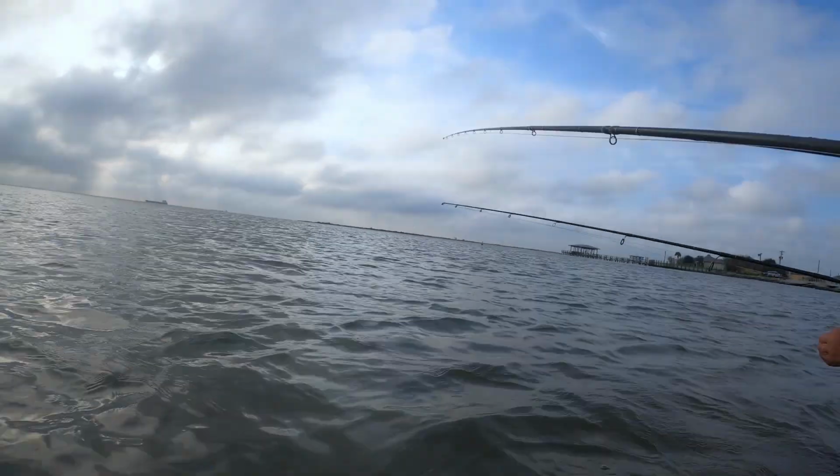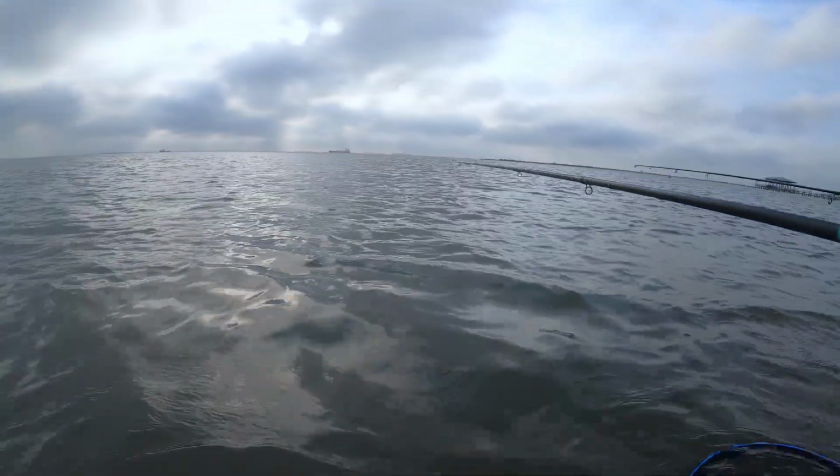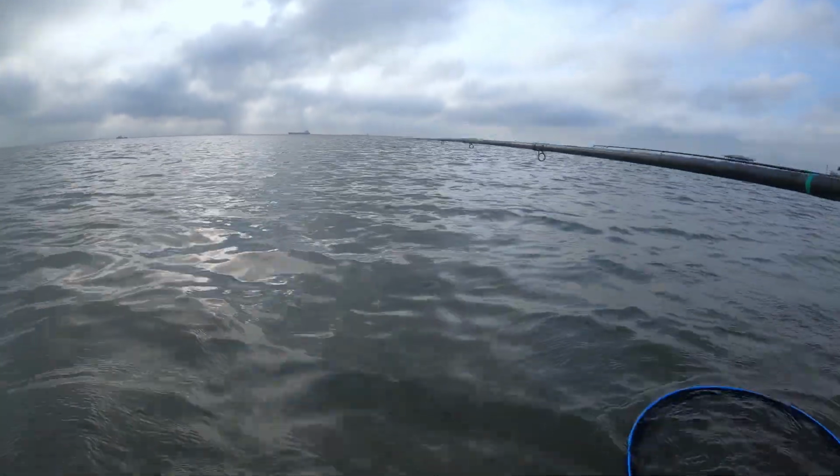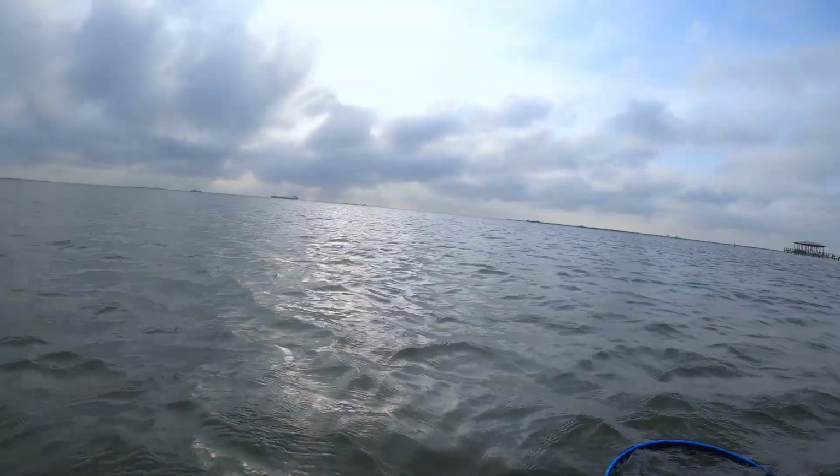That makes 3. I switched over to white. I did 2 casts, caught 2 fish. One of them was a keeper. And they're eating it as it's just sitting there. That first one was the same thing, and this one I was just letting it sit for a second, over near the oyster and stuff.